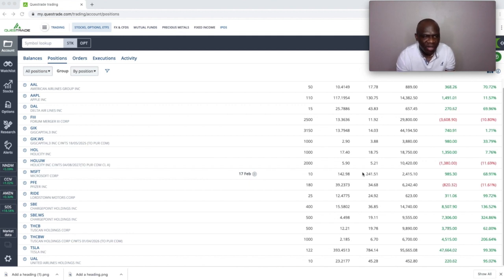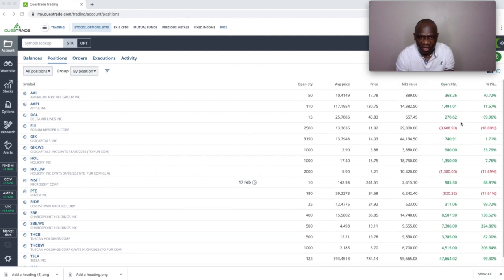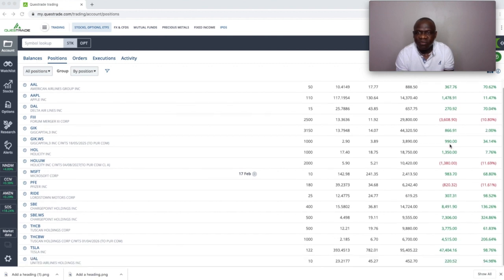I have ChargePoint. I will be selling ChargePoint soon. For ChargePoint, I have 400. Right now I have $8,000 gain for common stocks. I have $7,000 gain for the warrants. So if I sell, I have over $15,000 profit. So yeah, this is pretty much it.